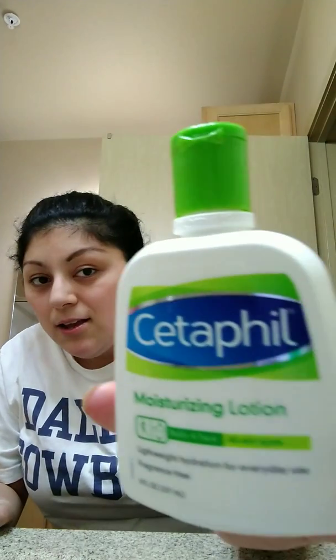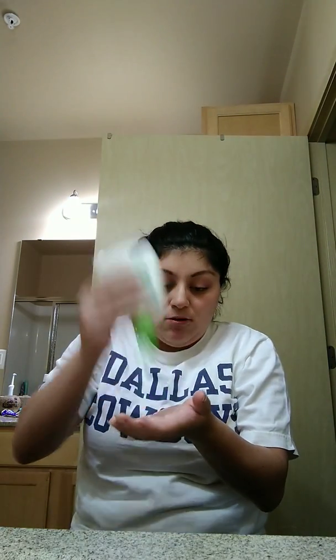This is the Cetaphil moisturizing lotion. This is actually mine because my mom can't. I don't know, maybe she can use it, but I don't know what she uses. So I have to do this because I have really bad dry skin. So I'm going to do this and we're going to see.